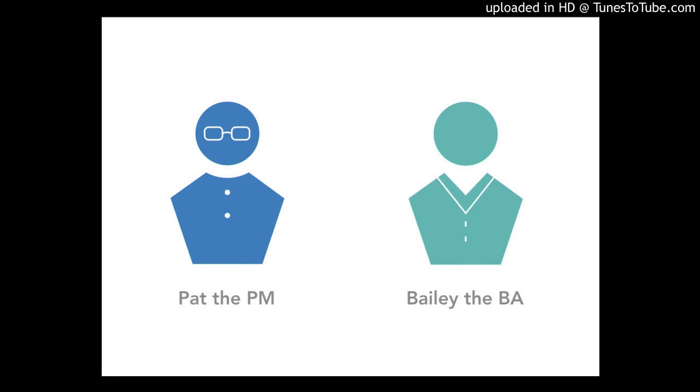It's also easy during these activities to neglect focus on the value and outcomes of what's being delivered. The team's understanding of what the desired outcomes are is where Bailey plays a big role, and Pat needs to support this as well. Bailey also needs to support the budget and schedule conditions the team is working under.